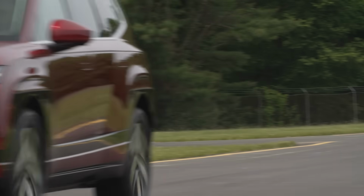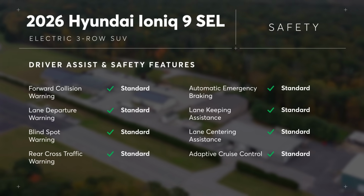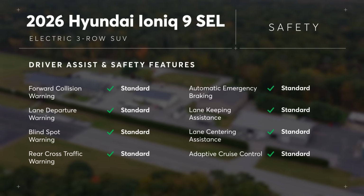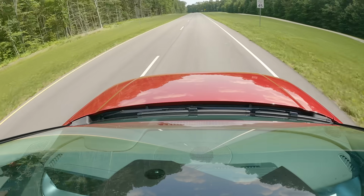All Ioniq 9s come standard with the full complement of safety gear that we at Consumer Reports think should be standard. So we're talking forward collision warning, automatic emergency braking with pedestrian detection, AEB that works at highway speeds, blind spot warning, rear cross traffic warning. So all that is standard.